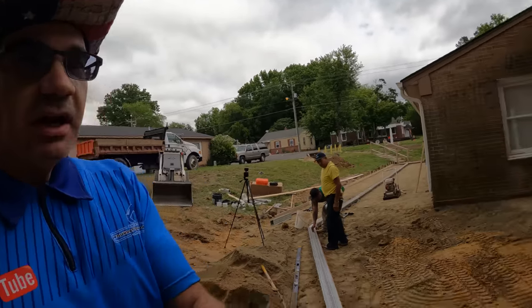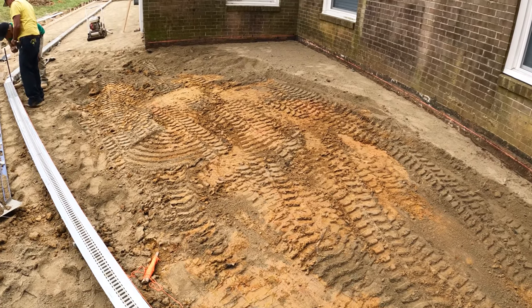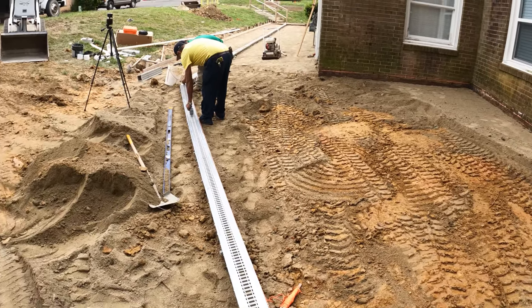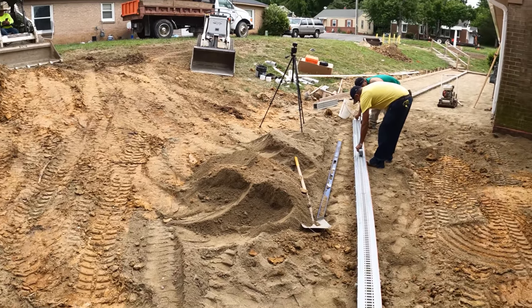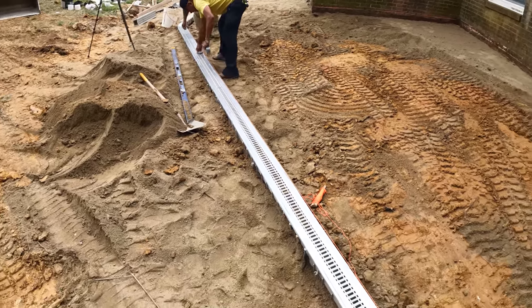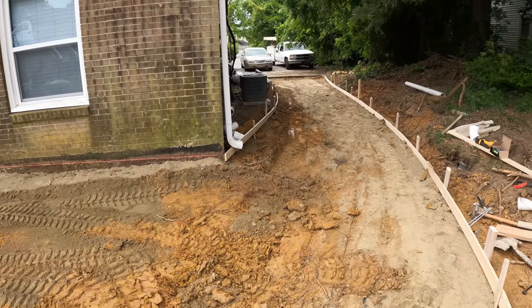Okay, we got this scraped down a little bit, so it's never a great thing to have to undo work, but it's a whole lot better than having to redo work. So the channel drain is the important piece. That's got to be correct for it to flow. I'll talk more about that coming up.